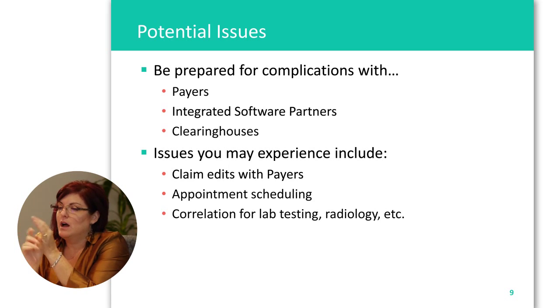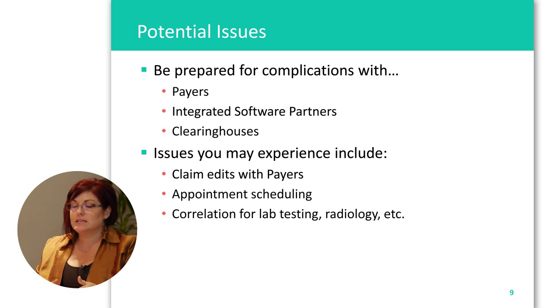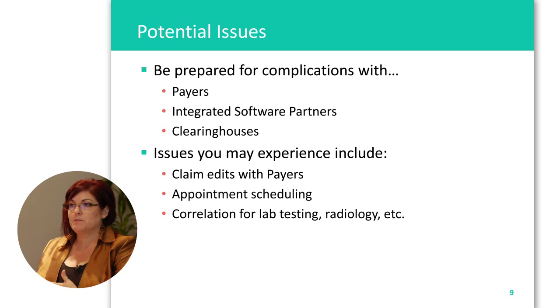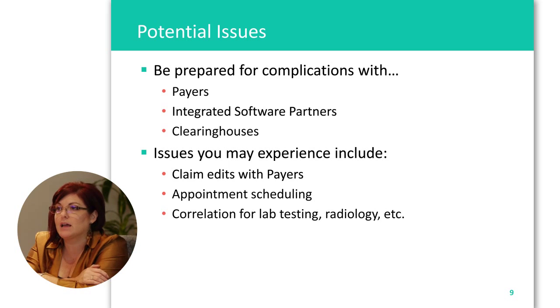Clearinghouses as well. As I mentioned a little bit earlier, check with your clearinghouses just to make sure, when you're sending the claim out, you may code it with your ICD-10 code. It goes out of your software. If it hits a clearinghouse before it goes on to that payer, if it's not a direct submit to the payer, you want to make sure that it's leaving that clearinghouse also correctly and going on to the payer. And that's another reason to check those claims logs. Make sure that you're keeping an eye on all of that.